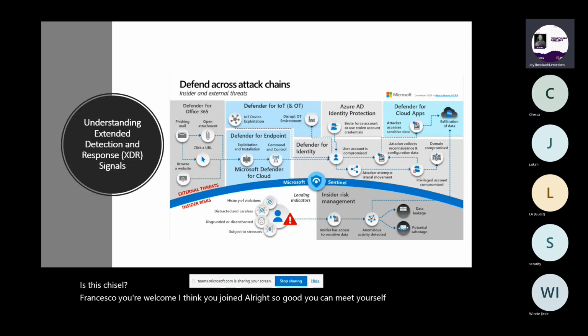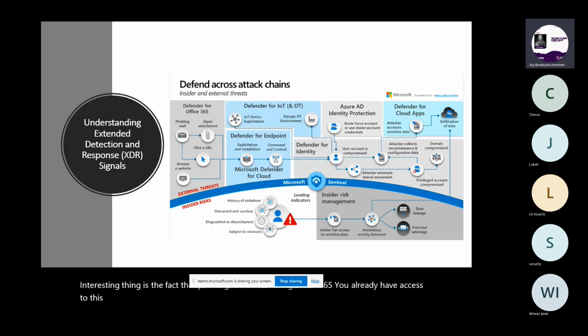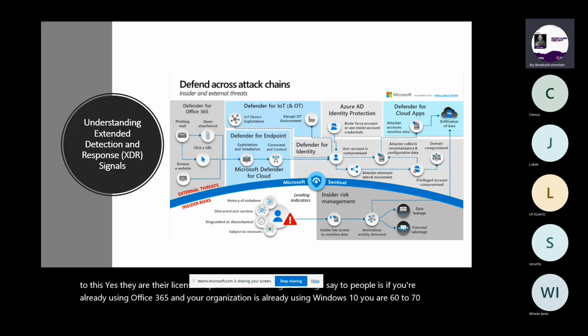Interesting thing is the fact that your organization is using Office 365, you already have access to this. Yes, there are license requirements, but the good thing I say to people is if you're already using Office 365 and your organization is already using Windows 10, you are saving your organization 60 to 70% if they come on board the Microsoft 365 Defender. I'm not selling any product here, I'm just telling you the facts.